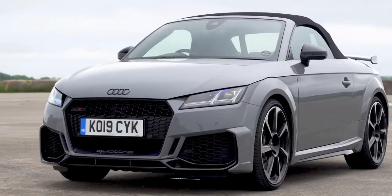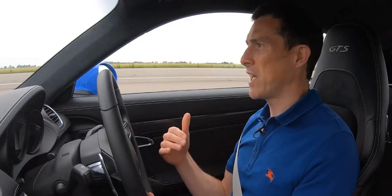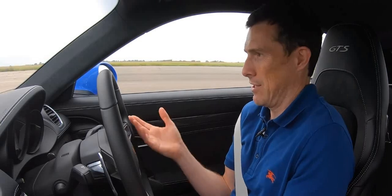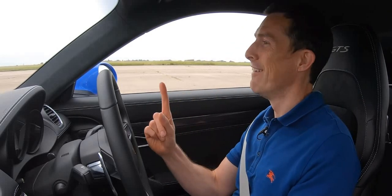And I know we've got the Roadster version of the TT RS, but it weighs 1,550 kilos. The Supra actually weighs 1,570 kilos, so it's heavier. This is 1,450 kilos, which meant it had an advantage over the other two. But the Alpine, that's only 1,100 kilos, and that's going to help it out in the next and final test.